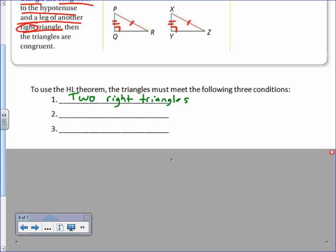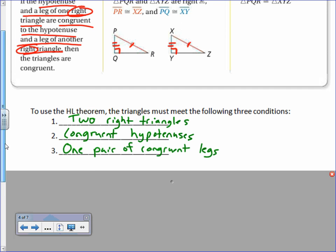The second condition is that you have to have congruent hypotenuses. The hypotenuse has to be one of the congruent sides. Hypotenuses. I don't know if there's a word, hypotenai, but we're going to go with hypotenuses for right now. And the other condition that you have to have for this to work is one pair of congruent legs. So one of the congruent legs has to be congruent to one of the congruent legs on the other triangle, the corresponding ones. If you meet those three conditions, then this theorem will work.